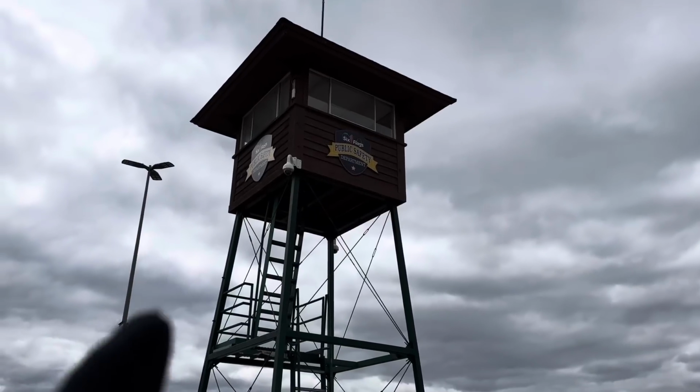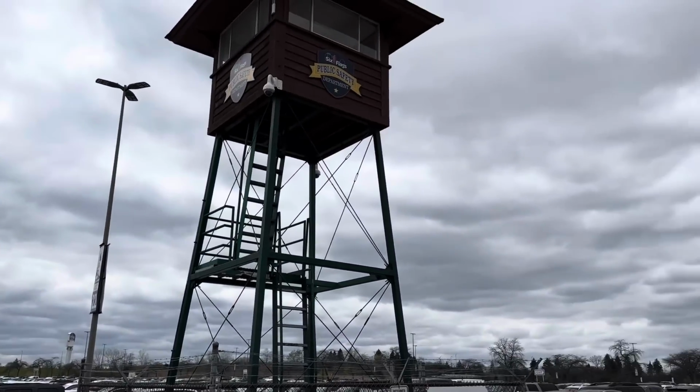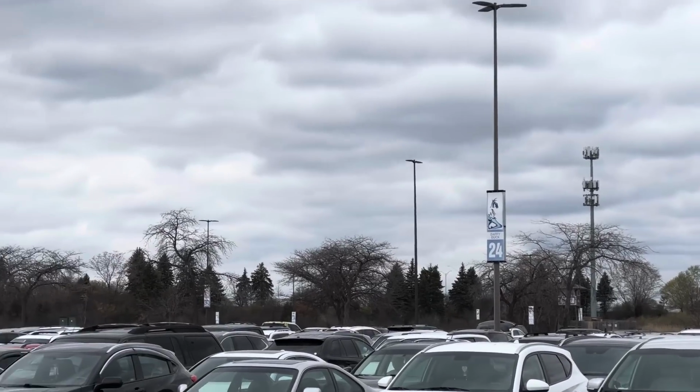I always thought it'd be cool to work up here, just kind of overlooking the parking lot. Yeah, I'm parked right over here, Daffy Duck 24. I'm ready to get in my car. It is freezing out.